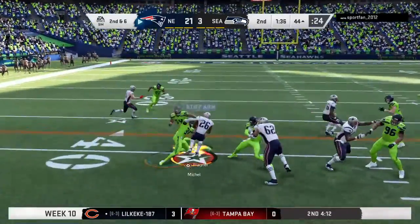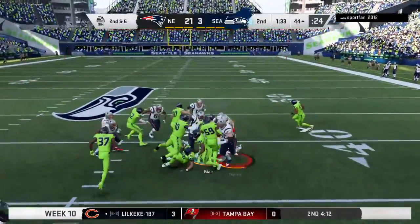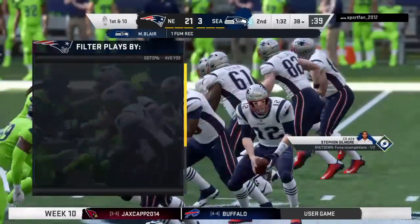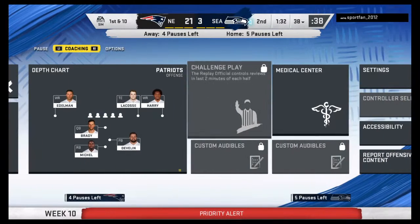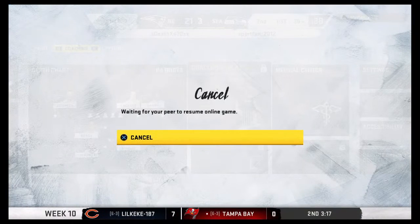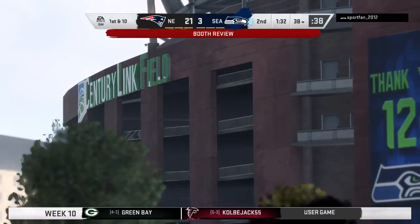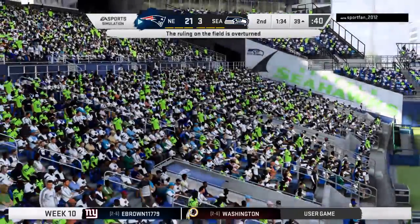On second down, Michel. Well, the ball is out. Michel lost it, and the Seahawks have picked it up. And they have possession, and they have it at the 38-yard line. So a challenge coming down from the booth, and that's where these challenges come from, of course, in the final 2 minutes of the half.